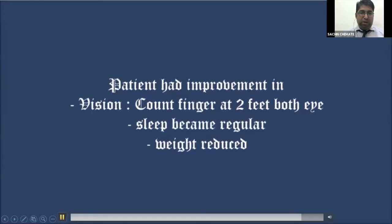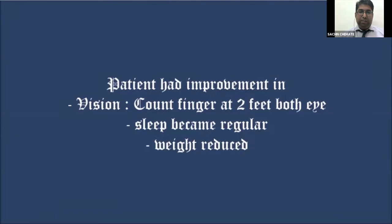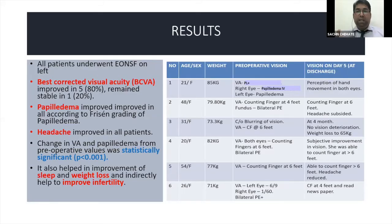Postoperatively, vision improved on the day of discharge to counting fingers at 2 feet in both eyes. So there is sort of a circuit. When you perform any optic nerve fenestration, you're basically letting the CSF out. The CSF comes out, the hydrocephalus decreases. This hydrocephalus is the main problem. Although sometimes you may not find a prominent ventriculomegaly, the CSF pressures are always high. So when you let out the CSF, the hydrocephalus or CSF pressure comes down. When the CSF pressure comes down, the headache improves. The headache improves, the sleep improves. The sleep improves, the other problems like visual loss and fertility improve. So that is the one pattern we have seen.